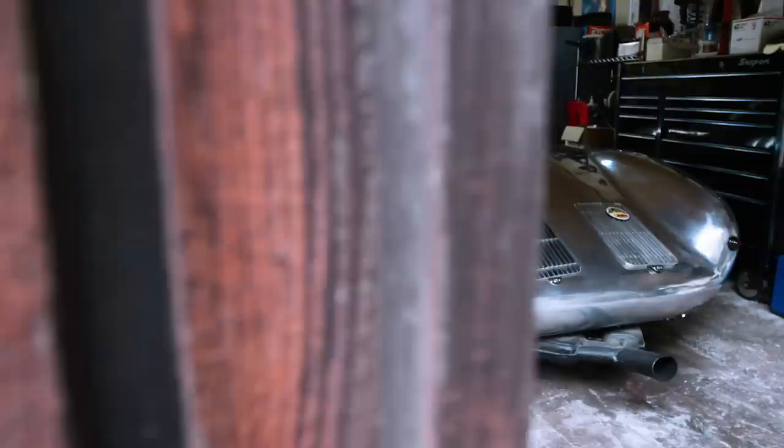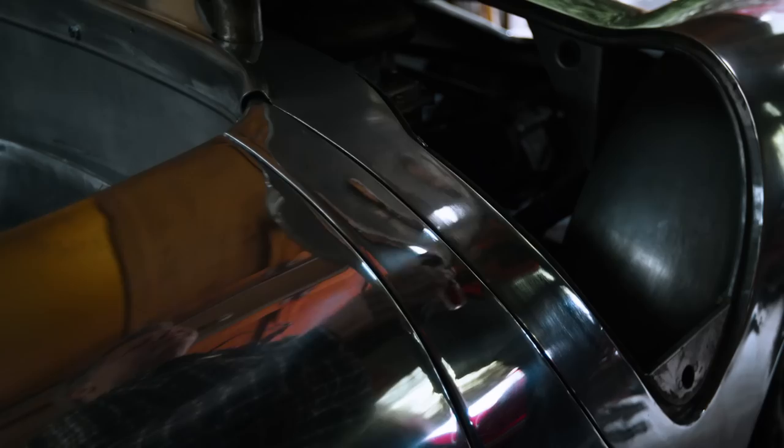Transported it to Jackson Hole, Wyoming, where Bill Doyle took on responsibility for all the mechanicals of the car. Engine, transmission, all the hydraulics, braking system, you name it, anything mechanical, Bill was hands-on completing all of that side of the restoration. And he did a beautiful job.